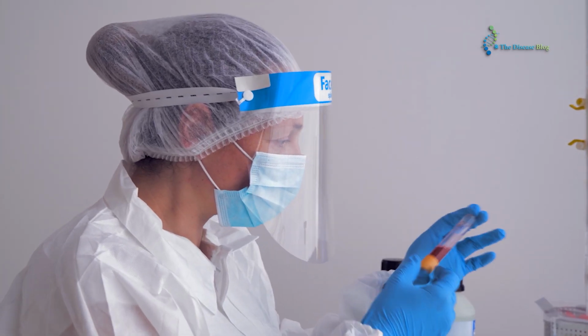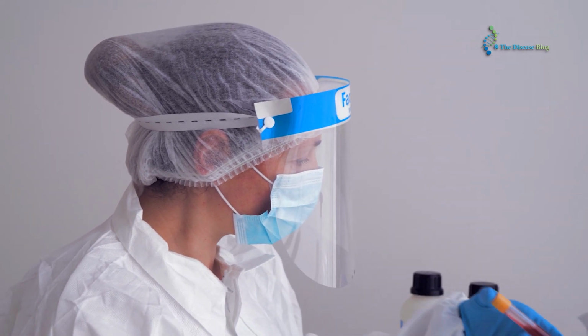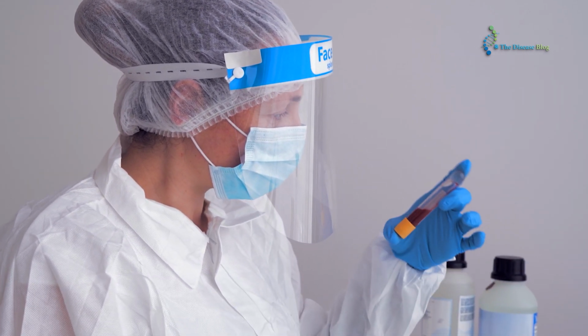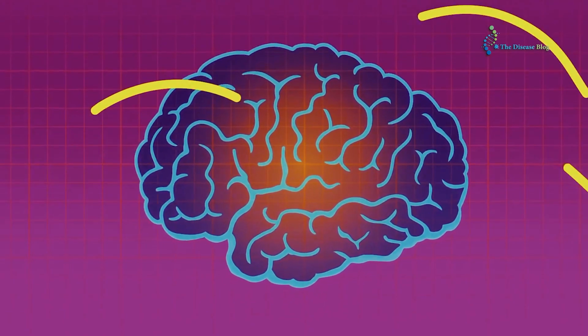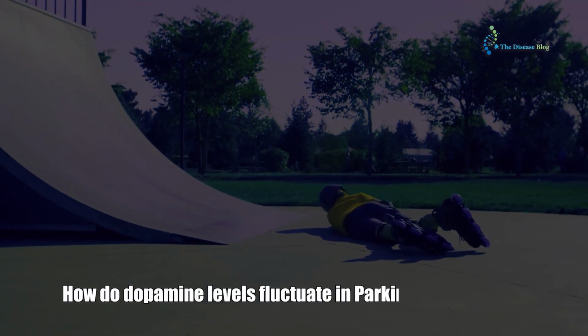According to studies, a direct association has been found between dopamine and Parkinson's disease. Fluctuating levels of dopamine or no dopamine in the brain is the main reason for Parkinson's disease. How do dopamine levels fluctuate in Parkinson's disease?